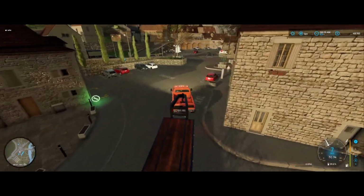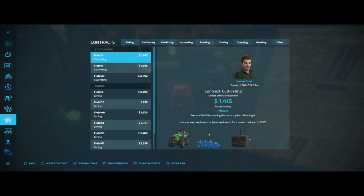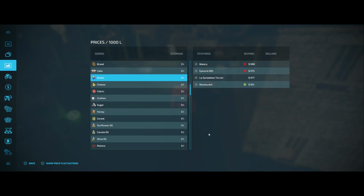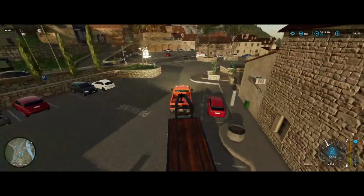Come on, we'll get the nut stuff, the hazelnut, chestnut, sorry, the nuts oil, chestnut cream, chestnut flour, and walnuts oil. I'm gonna go sell that. And we'll go from there. So all right, we're gonna go get that, and I will see you all in a little bit.